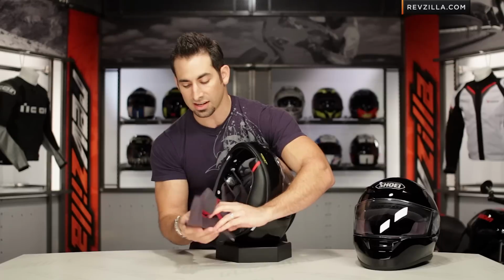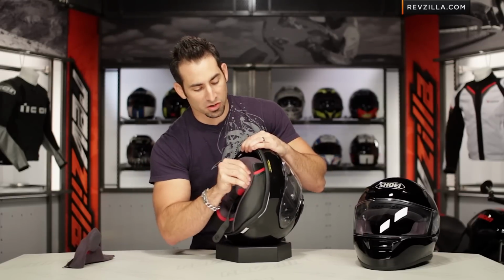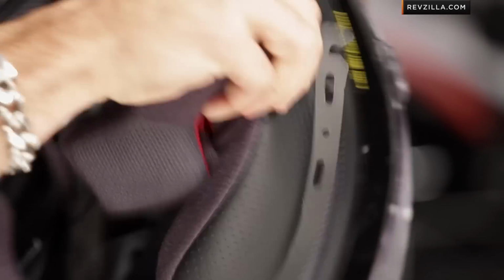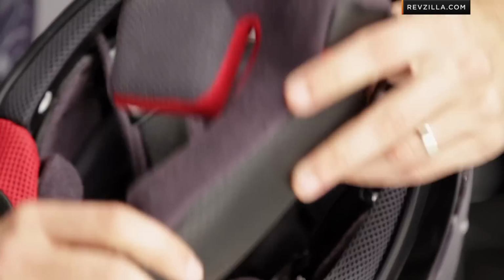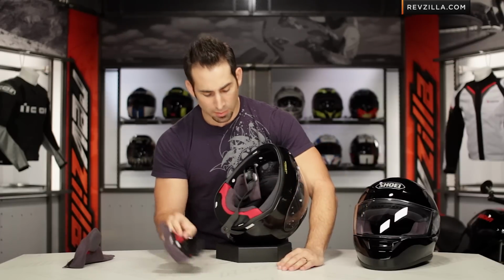And notice how it's constructed, again, tying in with the neck roll. Double D-ring construction, that's par for the course. You see a lot of guys doing micrometric at this point. Double D-ring if you're taking it to the track. And again, this is a great track day helmet as well. Here's going to be my other side.